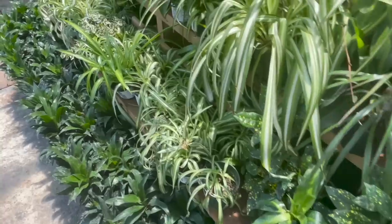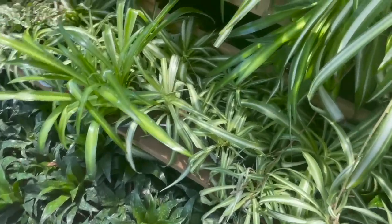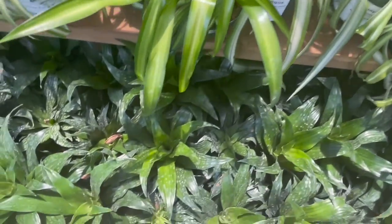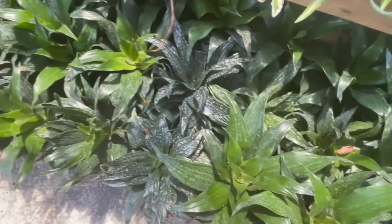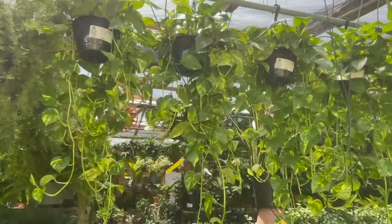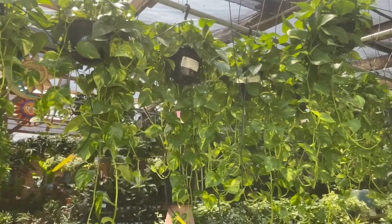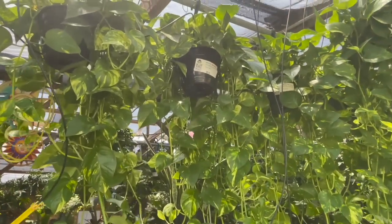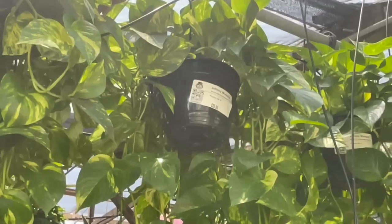They had a really big assortment of plants. You can see they have some spider plants, some Janet Craig dracaenas. They also had some really nice full trailing baskets of golden pothos for $20.